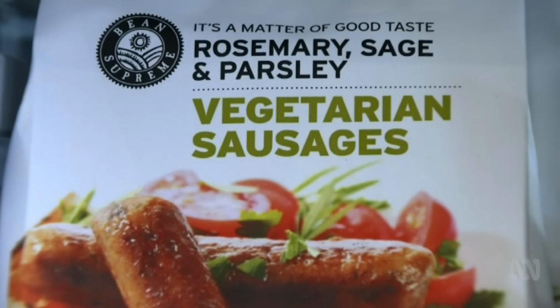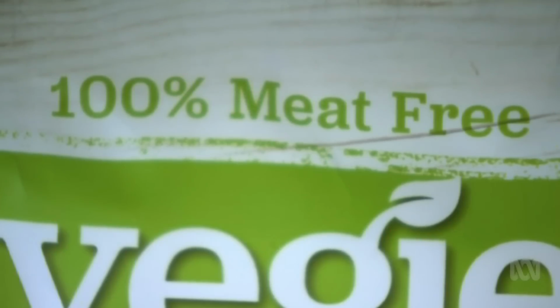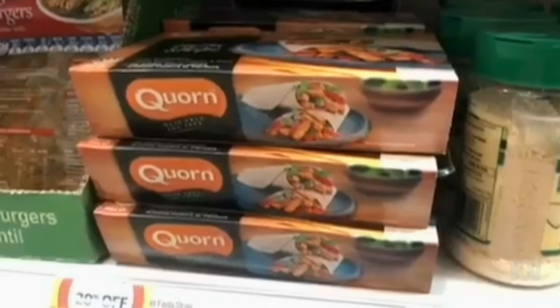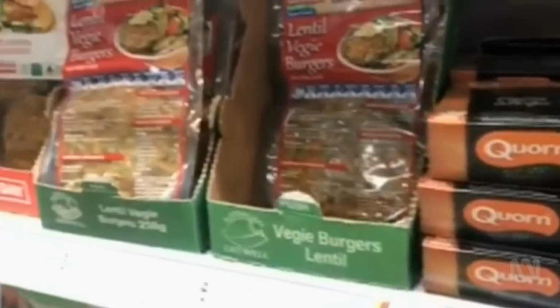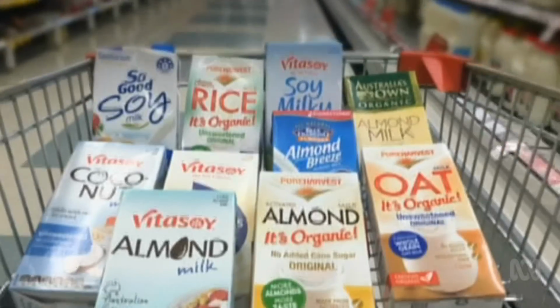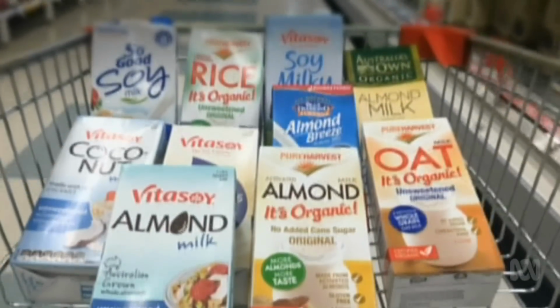In April, France banned the use of meat and dairy-related words from vegan and vegetarian food labels. They'll be reserved for products of animal origin only. So, labelling like vegetarian sausage, vegan bacon and even almond milk are now forbidden.